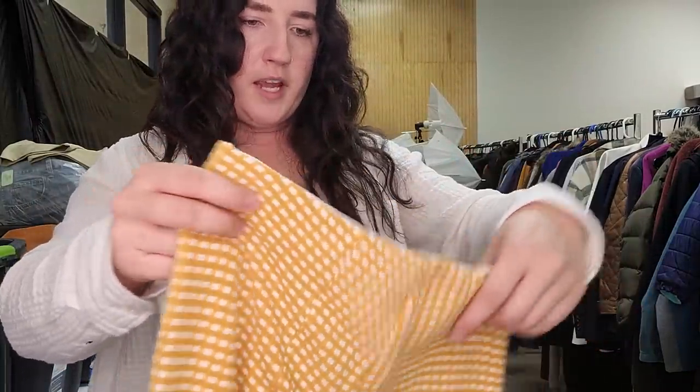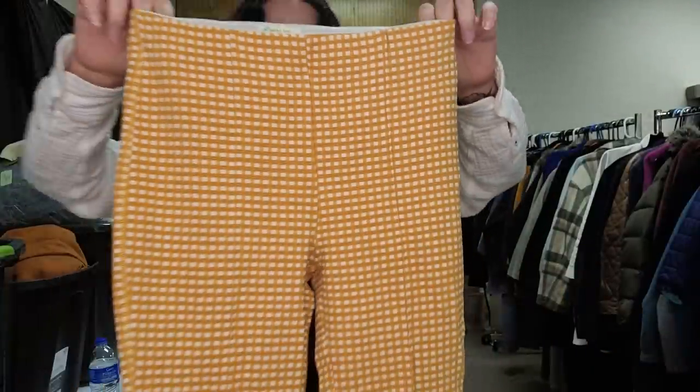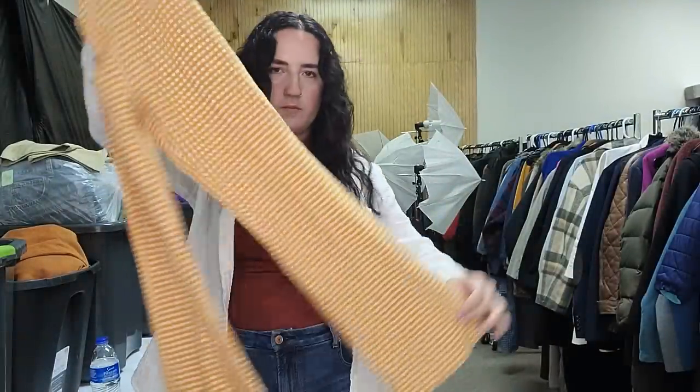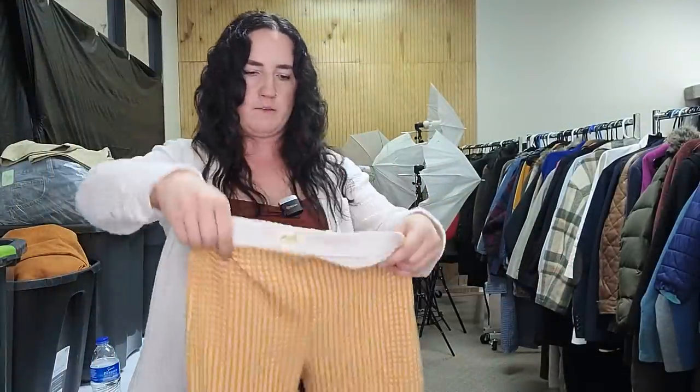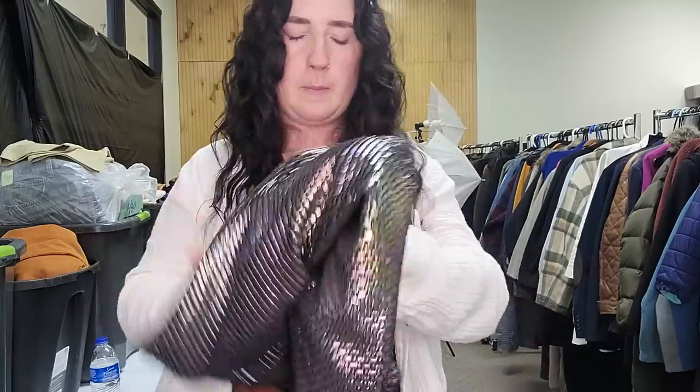Pull-on pants are another category I've been having a lot of luck with. These are a size extra small pull-on pant. Probably just 25, maybe 30 for those. Those don't feel super substantial, but they are a pull-on pant.